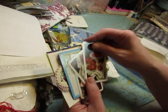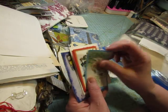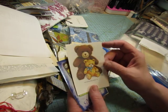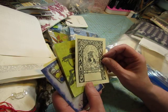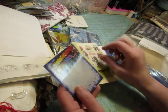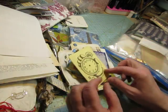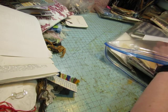Birds. Some art. Oranges. Bunnies. Birds. Oh, pretty little heart-shaped paper coasters. Oh, and some book plates with teddy bears, ex libris. Love this little gnome guy. A Joshua tree. Nice. Ooh, I love that. That's cool. A little note to let people know what time you'll be back. Well, that was fun.